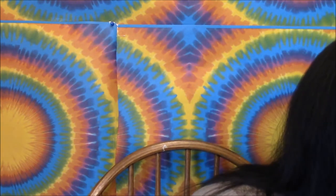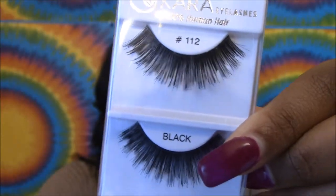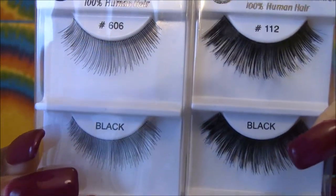Yes, come through. I got some lashes. I got the Kara eyelashes, 100% human hair, in number 606. And then I got the Kara eyelashes, 100% human hair, in number 112. This is like a more dramatic look. So, it's a huge difference. This is like everyday. And this was like going out type stuff.